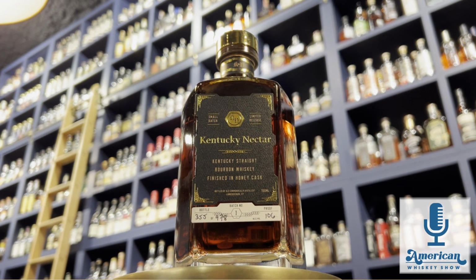This week we are going to take a look at Kentucky Nectar. This is from the Old Commonwealth Distillery. Old Commonwealth got new life, I guess earlier this year, maybe last year, 2023 or 2024, with some of our members, part of an ownership group that bought that distillery back and are restoring it and starting to put out some sourced bourbon from it. They did an Old Commonwealth 10-year that was a huge hit. Big hit. Got a lot of people mad online because it sold out super quick. So good for them on that.